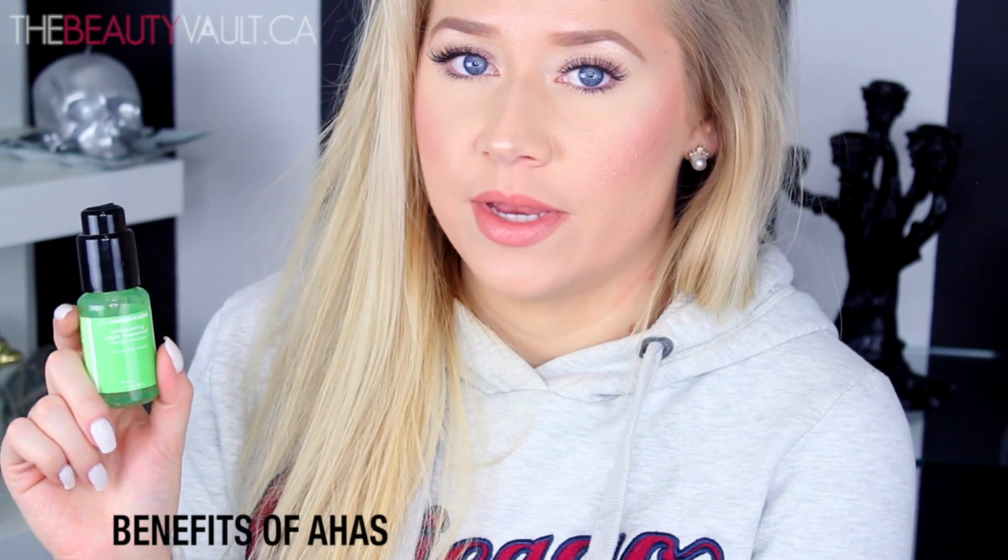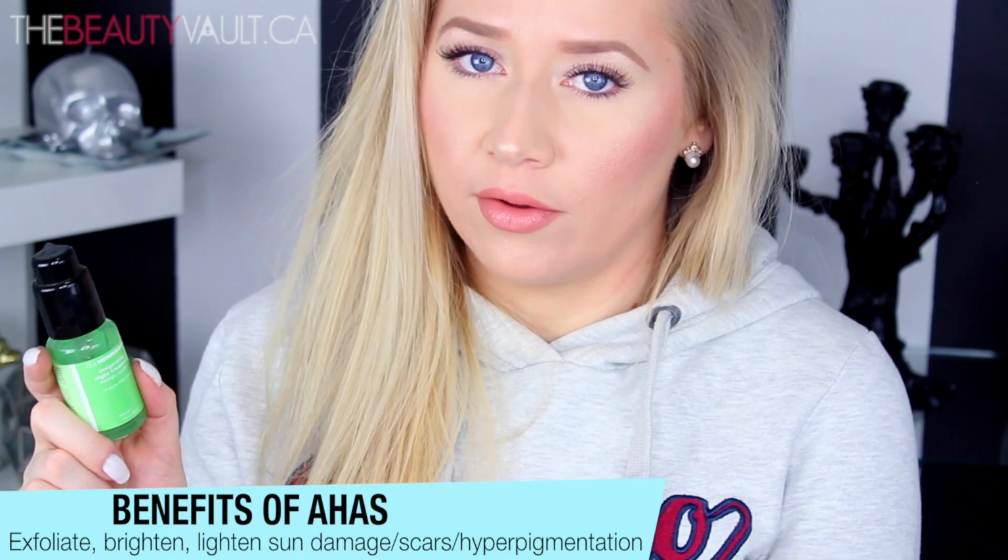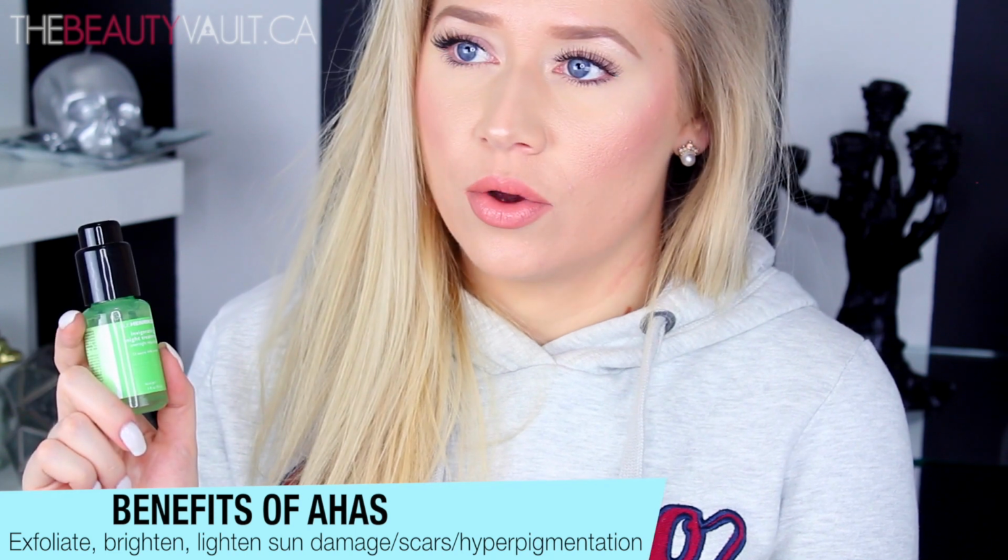Then I like to go in with the Invigorating Night Treatment Overnight Resurfacer 12 Source AHA Complex. So this is meant to resurface and accelerate cell turnover. AHA stands for alpha hydroxy acid. So your glycolic acids, your lactic acids, your citric acids, acids that are found in fruit. They basically are like a liquid form of an exfoliator. They help to polish off the dead skin cells and turn over new ones, if that makes sense.